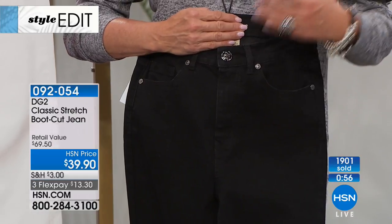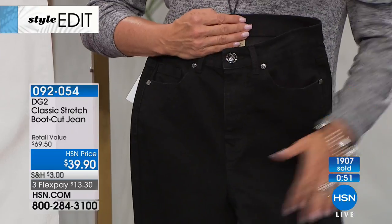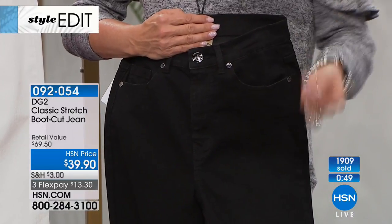And it's the same with the indigo. That's a very deep, saturated indigo. A little bit of whiskering on it. No whiskering on the black. This is just pure, rich black.